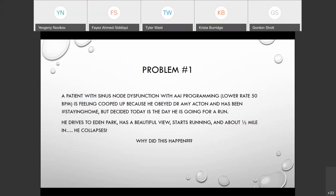But they've been living through, let's say, COVID. They're feeling all cooped up, and they've been obeying Dr. Acton's rules, and they've been staying home. But they decided that today is the day they're going to go out for a run, despite never doing that before. Person goes and they drive to Eden Park. They got a beautiful view. They start running, and about a half mile in, they collapse. So, what do you think happened here if this is the setting that they're set at?